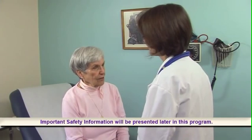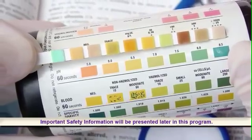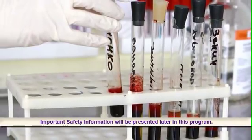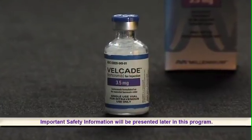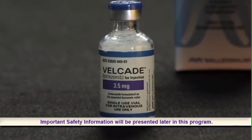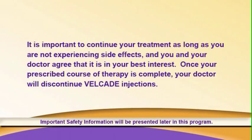It is crucial that you and your doctor communicate openly during your treatment to assess how you are doing. Before starting each Velcade cycle, your doctor will carefully evaluate blood and urine tests to monitor your response to the medication. This monitoring should provide your doctor with a clear indication of how Velcade is working for you. If you are having any side effects, your doctor may change the dose of Velcade, temporarily stop your treatment, or take you off Velcade. It is important to continue your treatment as long as you are not experiencing side effects and you and your doctor agree that it is in your best interest. Once your prescribed course of therapy is complete, your doctor will discontinue Velcade injections.